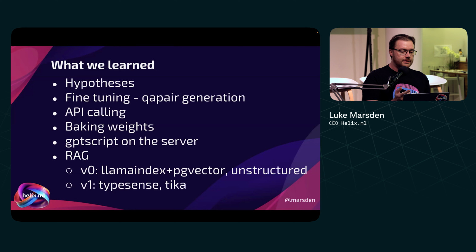So that's the hypotheses. In terms of the fine-tuning, we did a bunch of work on making the fine-tuning work well, even though it ended up not being very commercially successful. What we learned there was that when you get an LLM to generate the synthetic data for training, it really helps if you prompt that LLM from a variety of different perspectives.